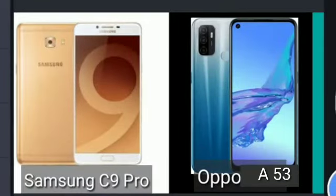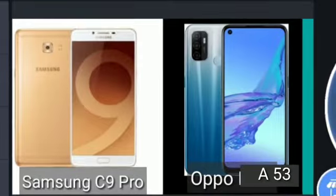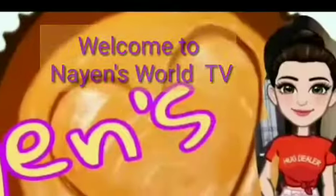Let's compare Samsung C9 Pro and Oppo A53. Come on, let's review and unbox Oppo A53 cell phone.